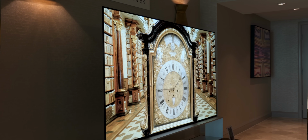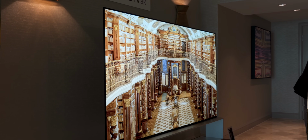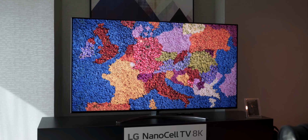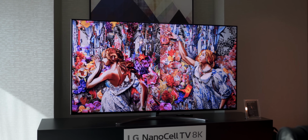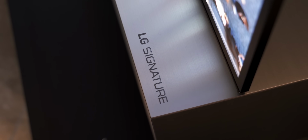I also got to take a look at the 8K OLED displays and also the 8K nanocell TV. And those things also look absolutely wild, and I'm sure the pricing is also going to be wild on those. So make sure you stay tuned to the channel. Hopefully I'll get these in so I can test them out. You better get your wallets ready for TVs this year.